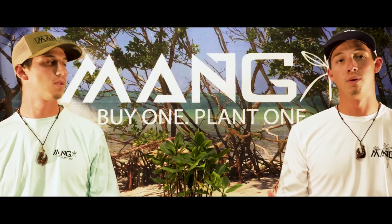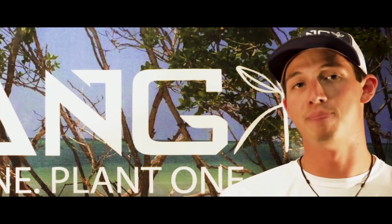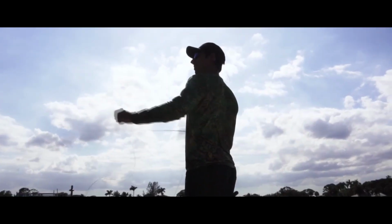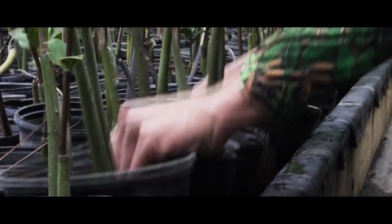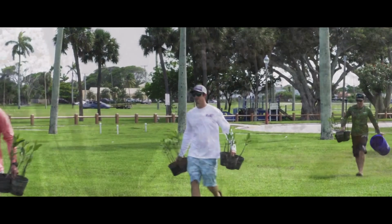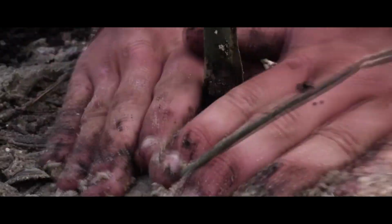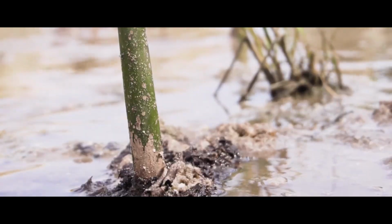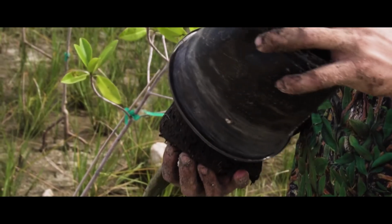So we came up with our Buy One, Plant One initiative as a way to give back to the environment and as a way to give back to our customers. Kyle and I collect, grow, and plant mangroves to increase the survivability and productivity of each tree, giving them the best chance possible to make it in the wild. Every mangrove planted has the capability of providing habitat for thousands of organisms throughout its lifetime.